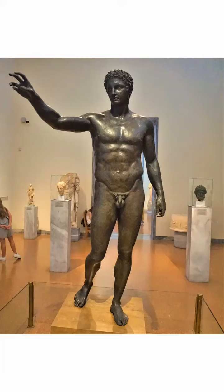Finally we come to the last of our male freestanding statues, and this is the youth of Antikythera. He gets his name because he was found in a shipwreck near Antikythera, and the youth element is because we don't actually know who this is, and we're going to look at some possible identifications shortly.